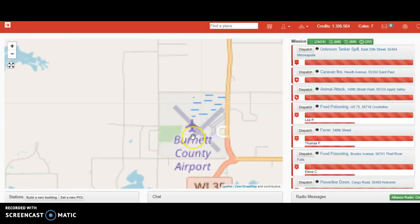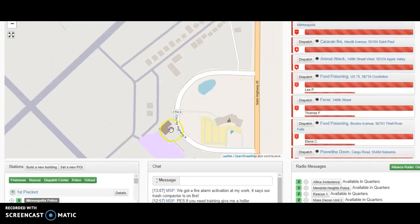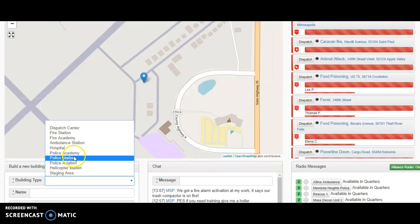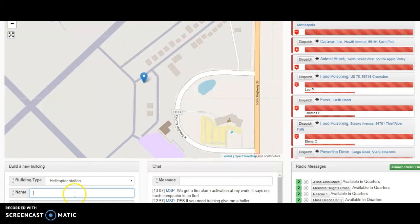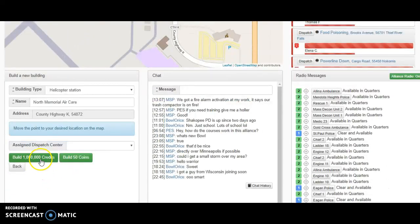Webster, right down here. Burnett County Airport. Alright, so this is the hangar right here. Build new building. Helicopter station. Paste. That's not what I wanted. I have to type it all out. North Memorial Air Care. I've wasted so much time. What have I been doing?